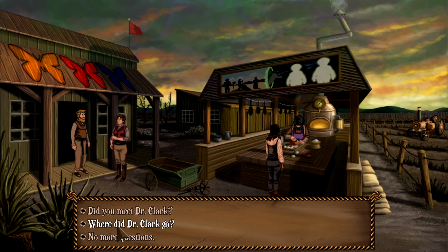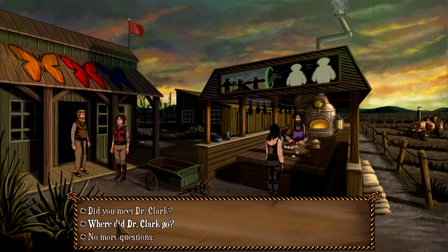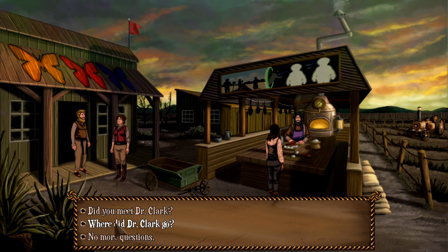Well, we're really not getting any brownie points with this guy. The gate of heaven, is he saying that he died, or is that some kind of religious thing that he's saying just to confuse me? I don't know. Where did he go? I don't think he knows where he went. He went missing, didn't he?